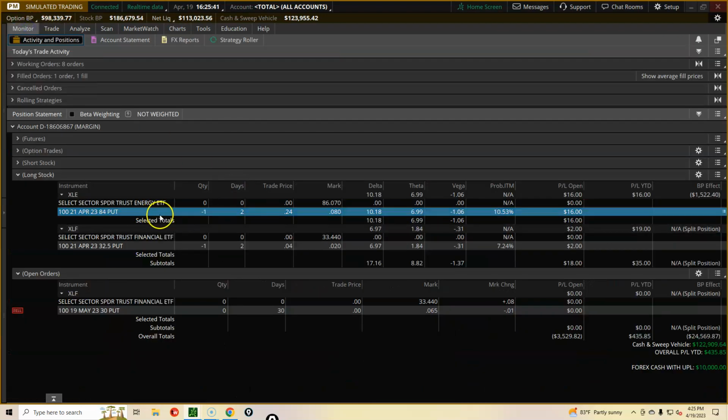One way we can check, because we've been assigned on here, is I have this set up for this probability of in the money. We see this has a little less than 11% chance of us getting assigned on the stock, and this one has a little bit over a 7% chance. So it's pretty low on each side, and there's only 2 days left.